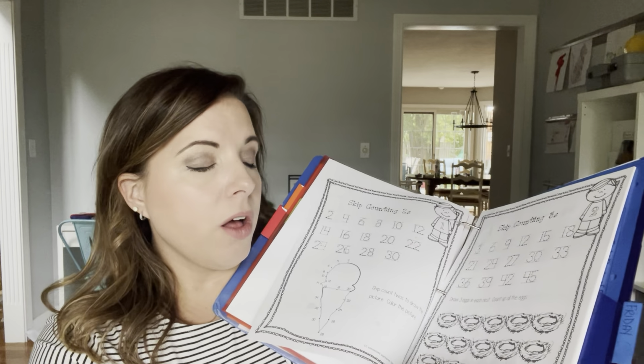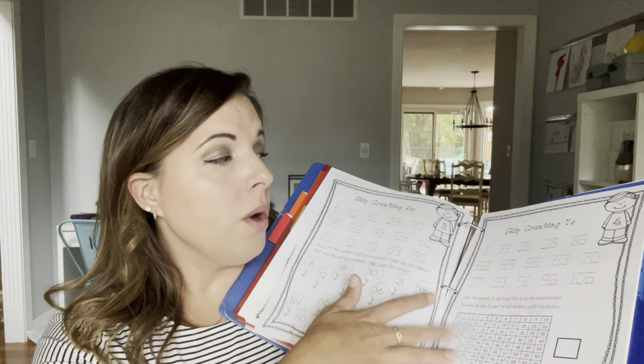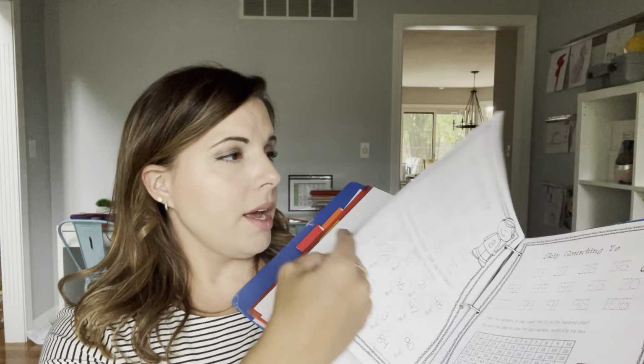They are all of your skip counting numbers, and they have some kind of little activity at the bottom. And so they do whatever week we're on. So let's see, we are on week 4 now.